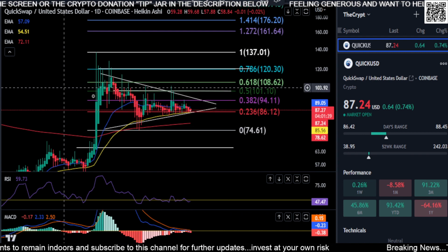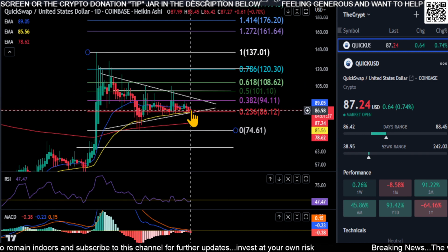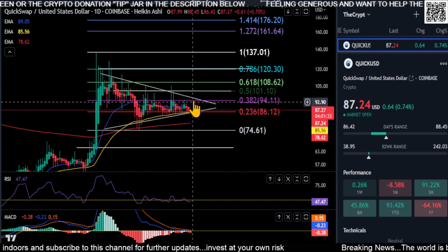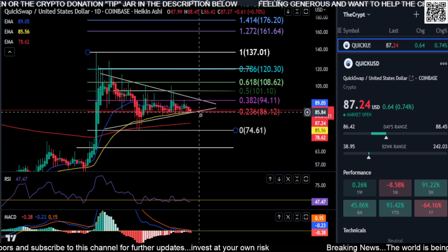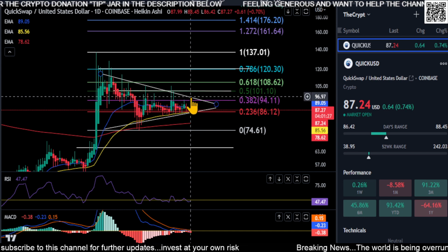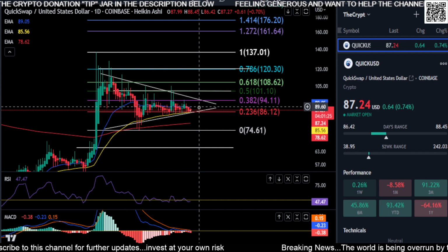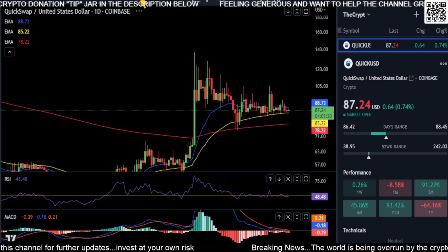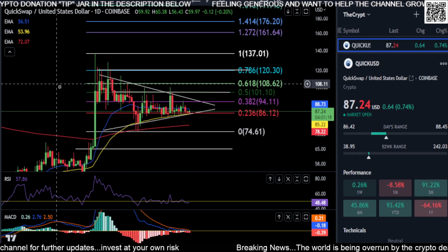If we look over at the Heikin-Ashi, it's printing red. We do have a little wick there, so it may be in store for a little trend reversal and a move higher. But like I said, you may come up here and get stuck at this 94 to about 95, 96 level and never get over this triangle and then come back down yet again and then eventually break out at some point. So just watch all those different prices there.